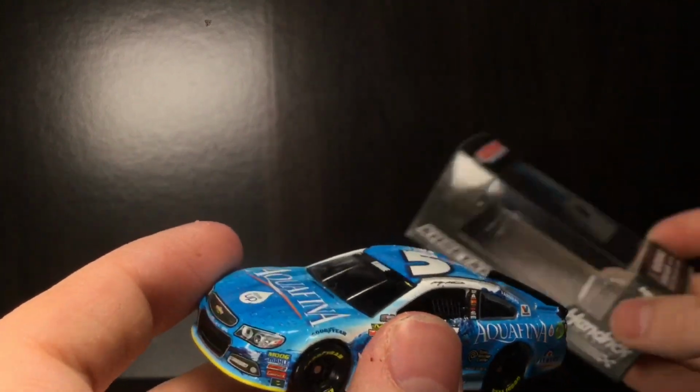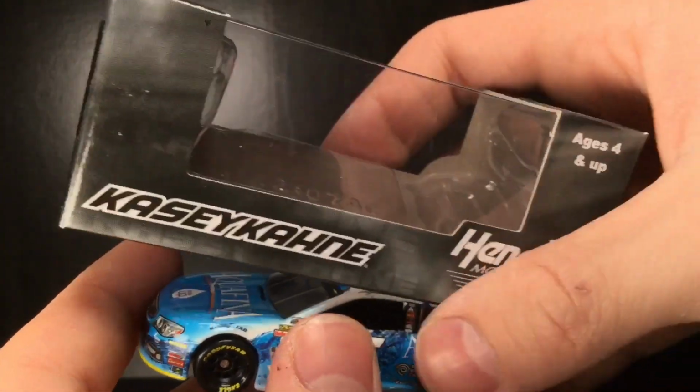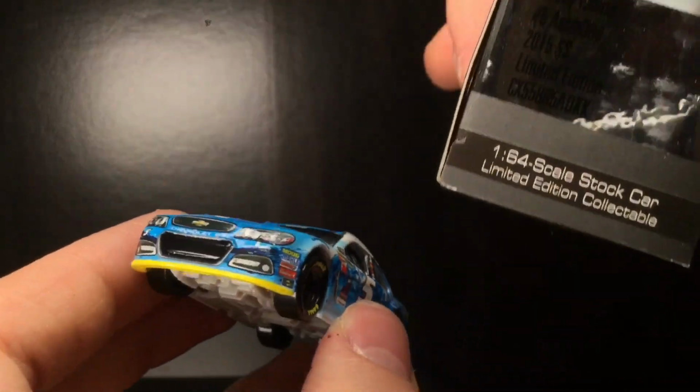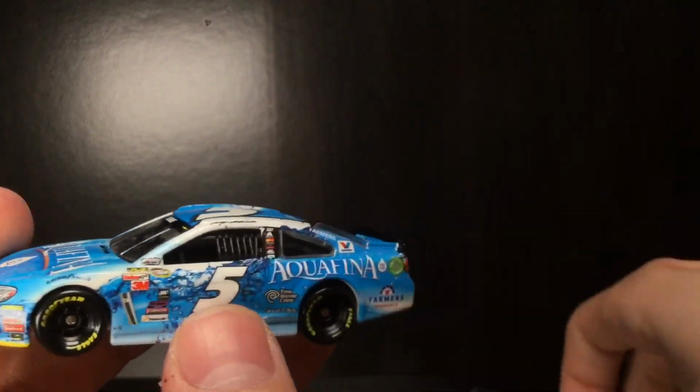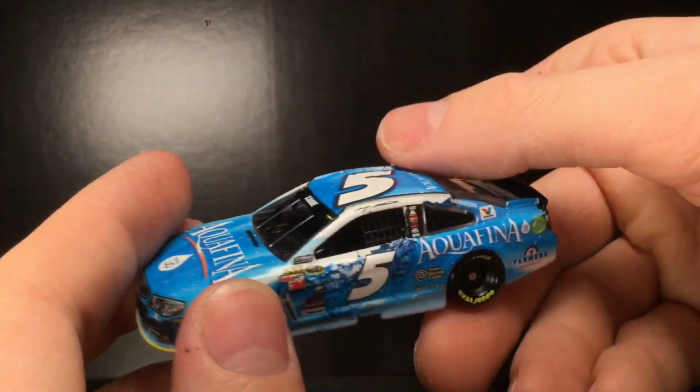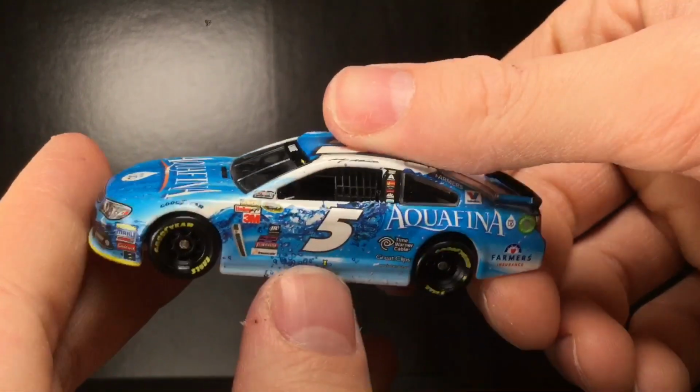And shout out to OBB. He calls this the water car. And that's what it is. It's literally a water car. But I tell you what, man, it's really cool. I love the pattern on this thing. Very, very three-dimensional. And that's how more paint schemes should be.